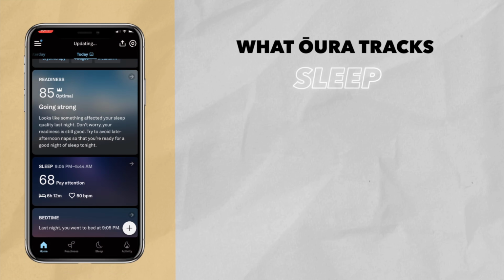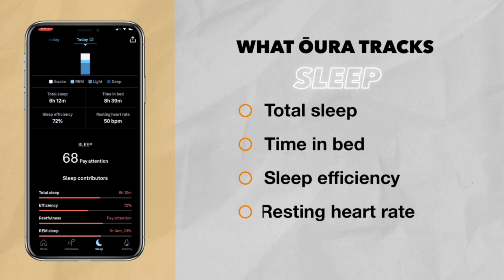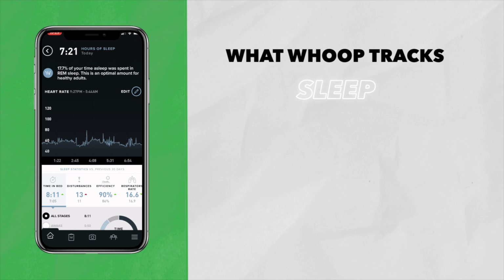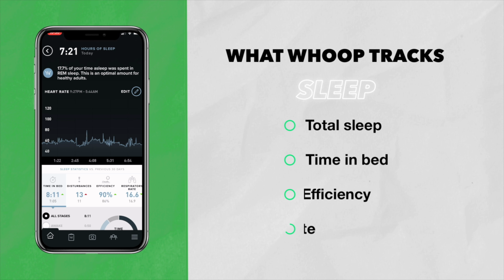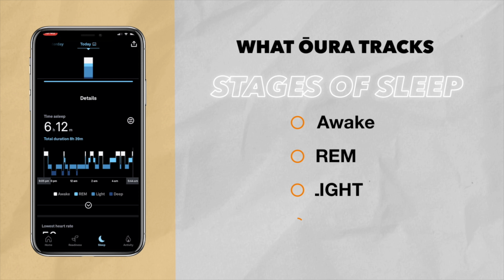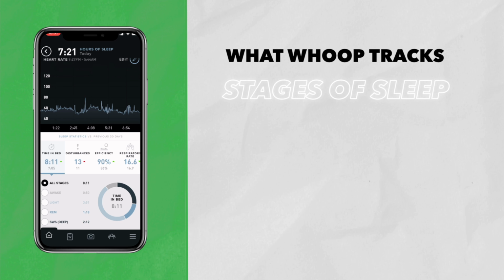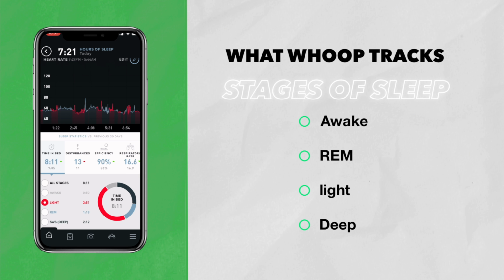With Ōura Ring, if you click on sleep, you're going to see total sleep, time in bed, sleep efficiency, and resting heart rate. With Whoop, if you click on sleep, you're going to see total sleep, time in bed, efficiency, and respiratory rate. Ōura Ring also gives you a detailed report on your sleep, including the sleep stages: awake, REM, light, and deep. Whoop also gives you a detailed report on your sleep, including the stages of sleep: awake, REM, light, and deep. Ōura can tell you when your ideal bedtime is. Whoop can also tell you when your ideal bedtime is.